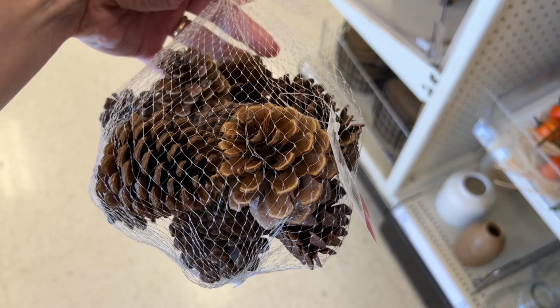All right, friends, let's go ahead and head to Target and see what the new fall lines look like for 2022. Right inside, we're greeted by the Bullseye Playground Area, or Target Dollar Spot, whichever one you want to call it. And luckily, we're in for a treat because I see a few fall decor pieces sprinkled throughout. So let's go ahead and take a look.